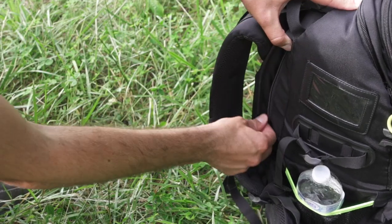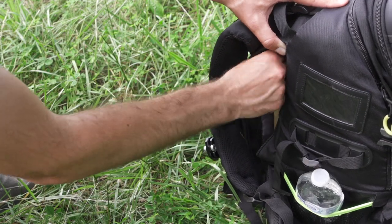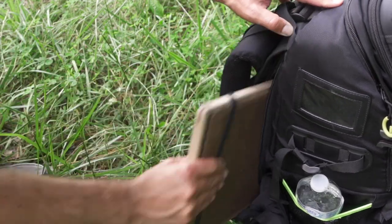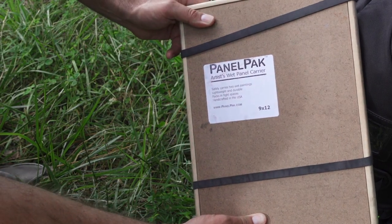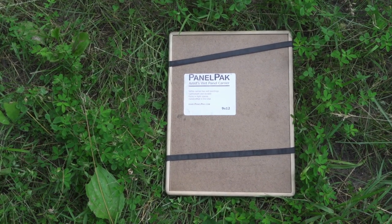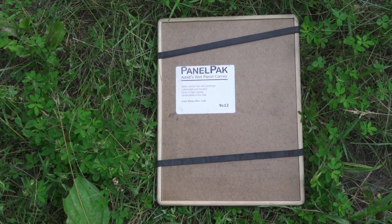And last but certainly not least, we need something to paint on, right? Well, the side of the backpack actually has this cool little hidden compartment that I think is designed for laptops, but it works great for me to put my panel holder in along with my canvases. So I just keep it in there and then wrap it up in this when I'm done so that they don't get all over the place.